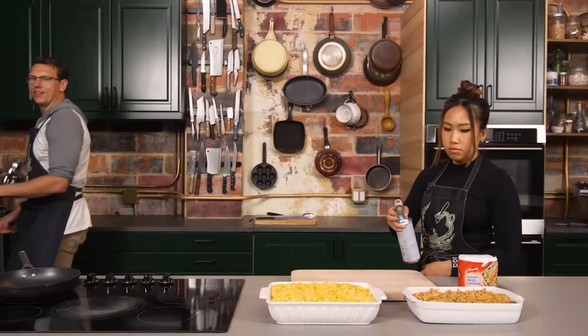I'm gonna dump some of that water off. We're gonna add a little bit of cornstarch and a little bit of milk to this pan. Don't need that anymore. Oh, all the water's absorbed.